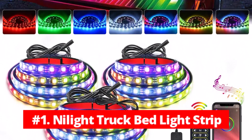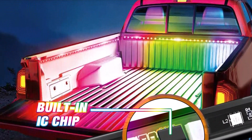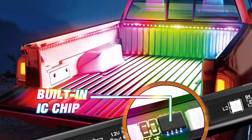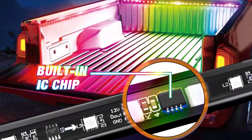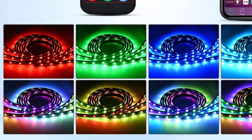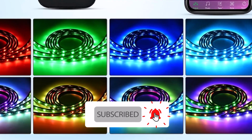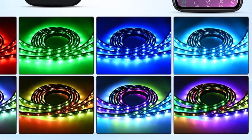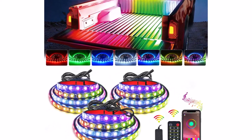At number 1 is the Nilight Truck Bed Light Strip RGB-IC LED lights. The Nilight Truck Bed Light Strip RGB-IC LED lights offer a superior lighting solution for truck owners who want both aesthetic appeal and functionality. This product includes 3 60-inch strips that are equipped with 135 pieces of SMD 5050 RGBIC LED chips, renowned for producing ultra-bright and uniformly distributed light.